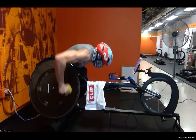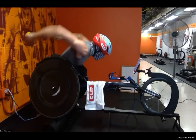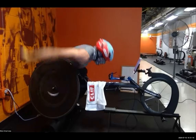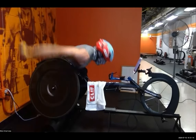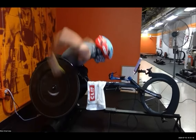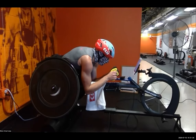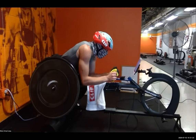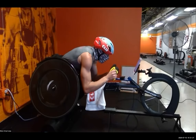So he's gone in 3, 2, 1, standing and gone, 15 seconds. Nice, 5 seconds left. Good. Easing off. So he's just going to coast down to that speed. And then once he sees that target speed, then he's going to get back on the ring.